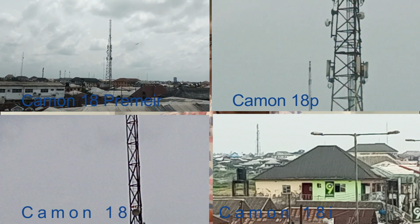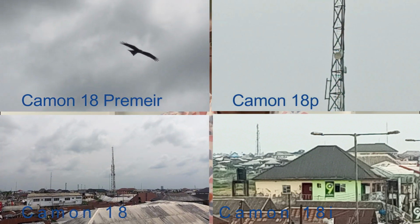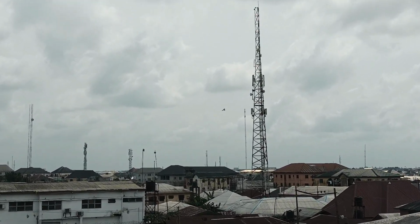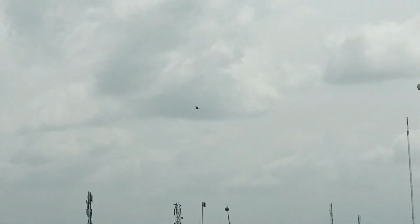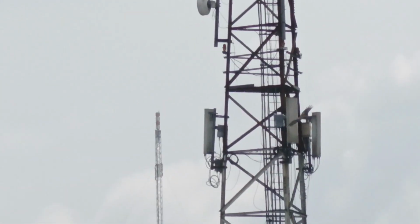Now compare them with the same camera of the other phones inside this Camon 18 series. Although the bird not dey fly for these other videos just like this Camon 18 Premier own, but if you use the mask inside the video to tell how clear this 18 Premier really dey when you compare them with the other cameras. The zooming power of the 18 Premier camera is strong and it no dey shake too.